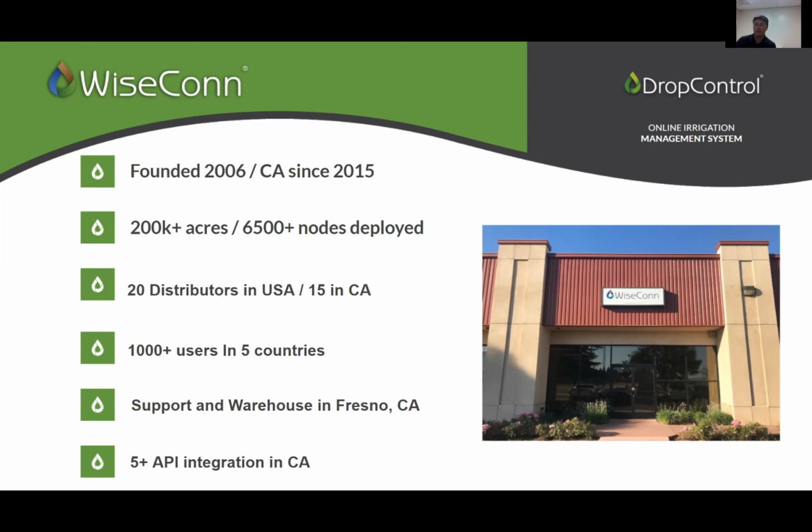Give us a call. We have a 1-800 number. We're happy to help you if you have any technical questions or just want to chat and go over our platform. We also have an open API. We integrate with other software companies as well. So if you're currently working with Phytech, Montage for Ag, there's a ton of others, we can push and pull data for you.